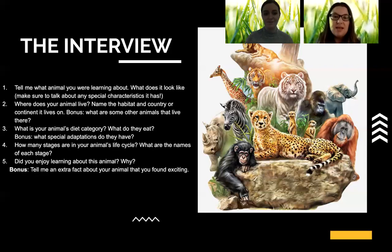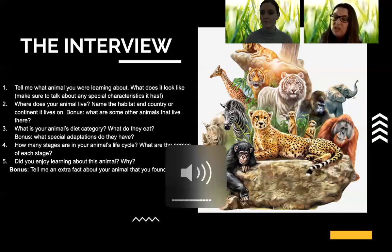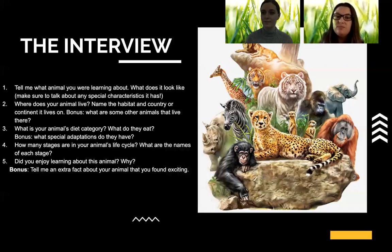Yeah. Then I want them, just as another bonus, because the survival part was, okay, not every animal has super cool adaptations. So I think for a bonus, they can tell me if their animal had special adaptations. Yeah, I think that's fair. And then really simply for life cycle, just how many stages are in their animal's life cycle. A lot of them have 4 or 3. Just tell me the number and the names of each stage, because some of them have really cool names.